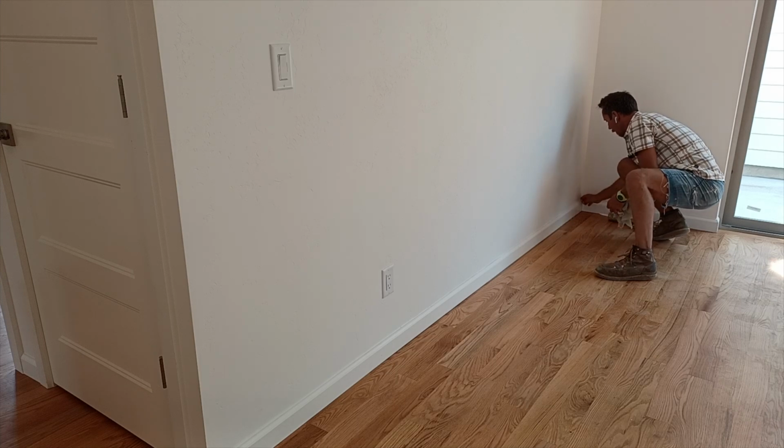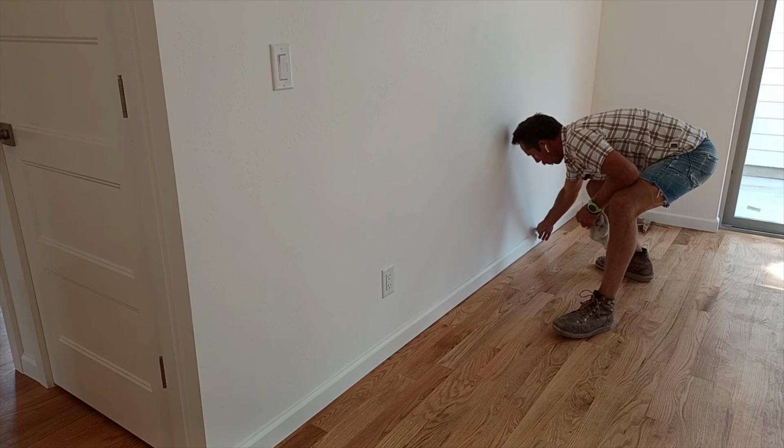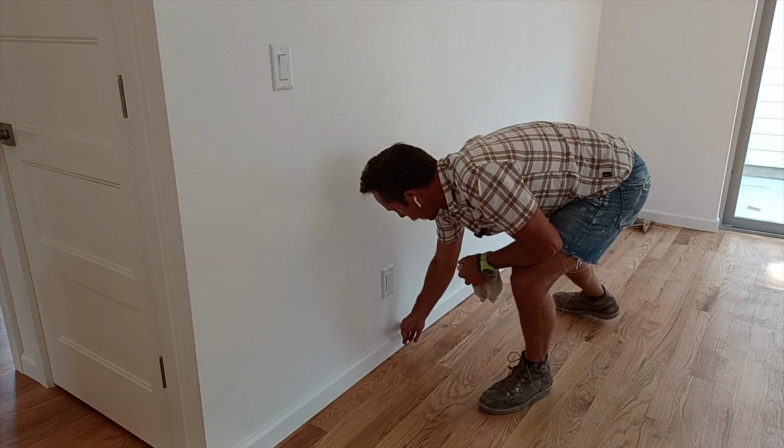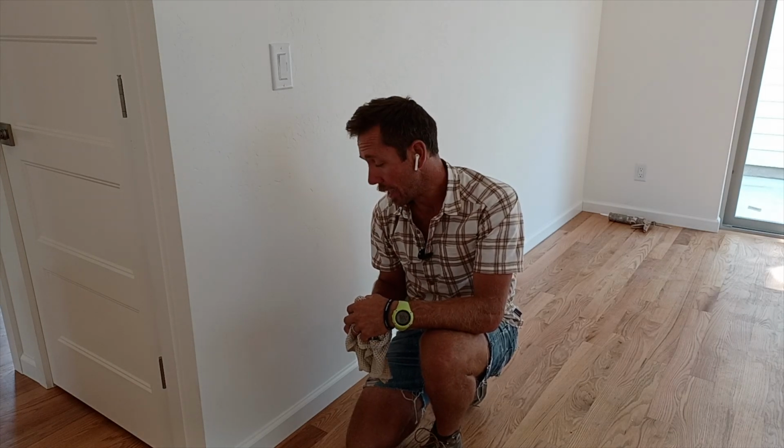After I do my linear application, I just work my way back with a damp rag and use my finger to slowly apply it to the wall and the top of the baseboard. Caulking is meant to be painted, so after this is done, we'll come back through with a wet 3-inch brush and cut in the top line.